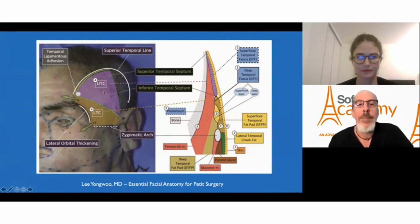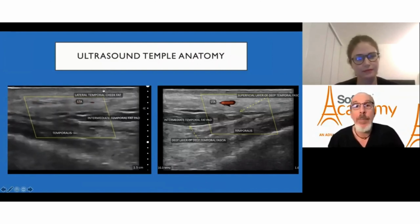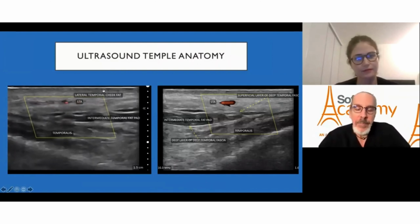So let's show you what ultrasound looks like of the temple. On the left side, you see the pulsing artery, which is the superficial temporal artery. That's the anterior branch. That lies within the SMAS layer, or the temporoparietal fascial layer.